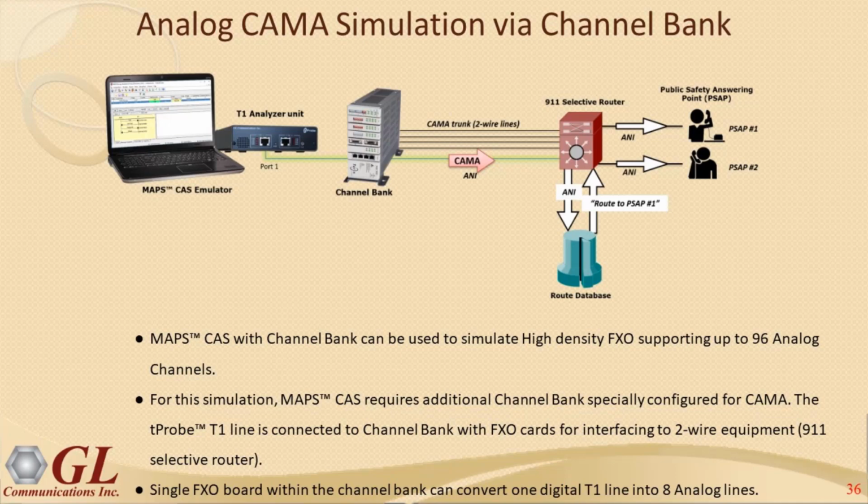And there the signaling is essentially emulating the analog signaling. So this is still the majority of the calls. 911 calls are terminated in this manner. Although 911 could possibly originate either on a mobile phone, a VoIP phone, or a landline phone, the actual termination of it is generally with this public safety answering point 911 selective router.